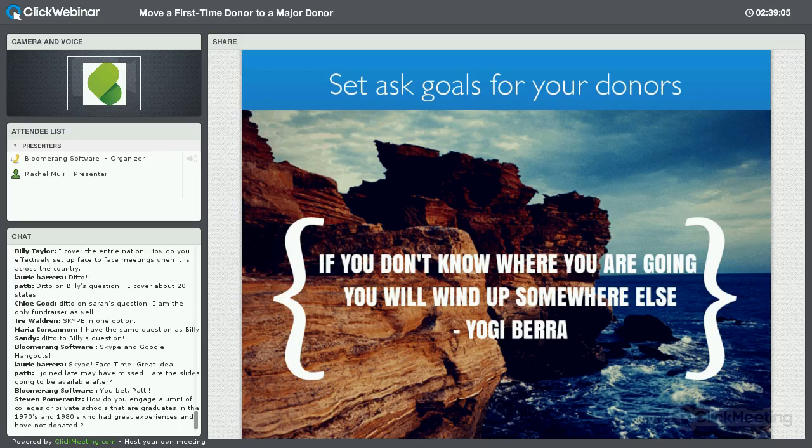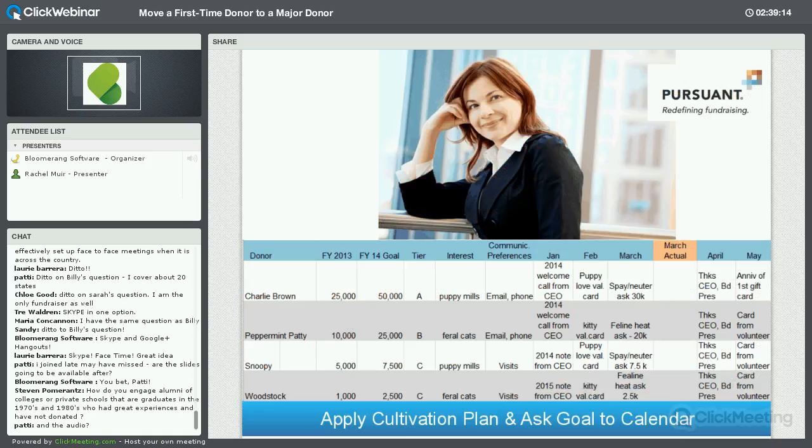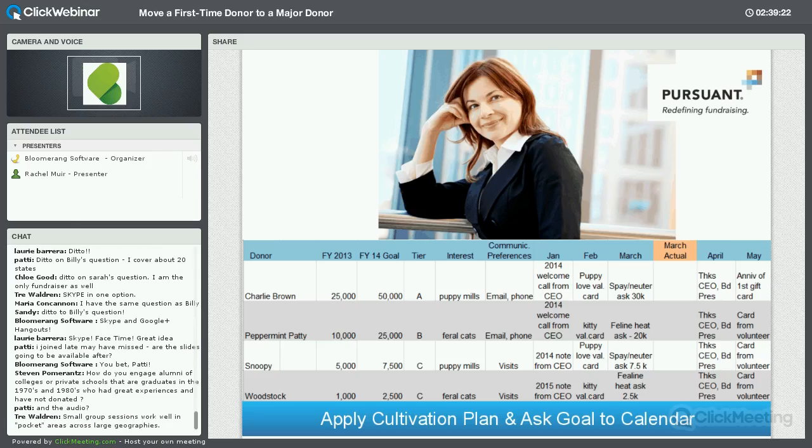You need to have a plan for how you're going to cultivate them, what you're going to ask them for, and when you're going to make that ask. So I've got a really good screenshot here of what that could look like. This is just an Excel. This assumes I am cultivating the cast of Peanuts. I've got Charlie Brown and Peppermint Patty and Snoopy and Woodstock here.